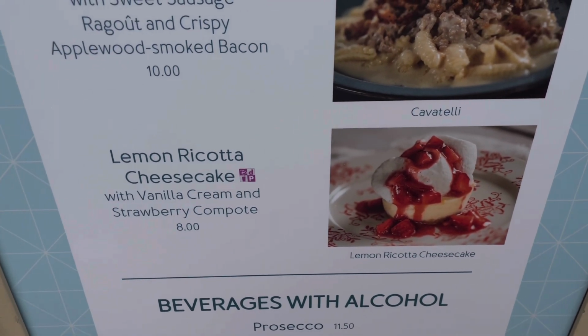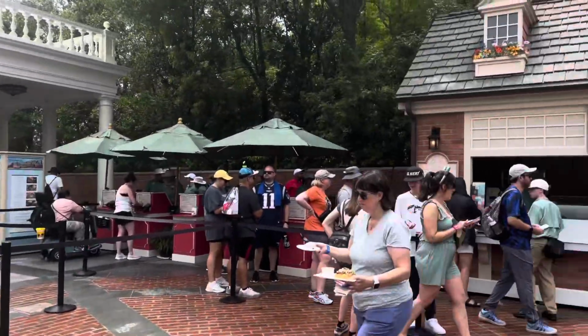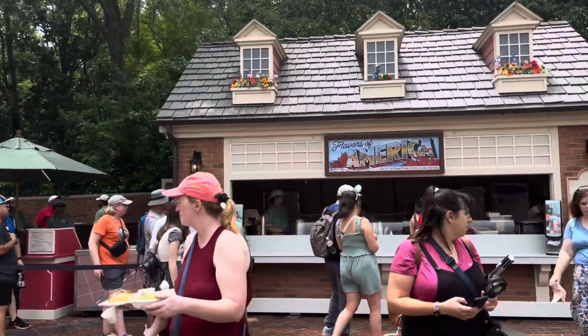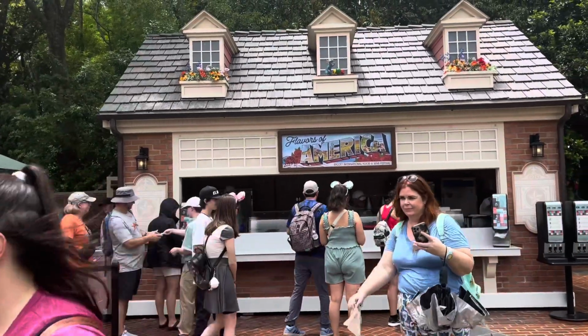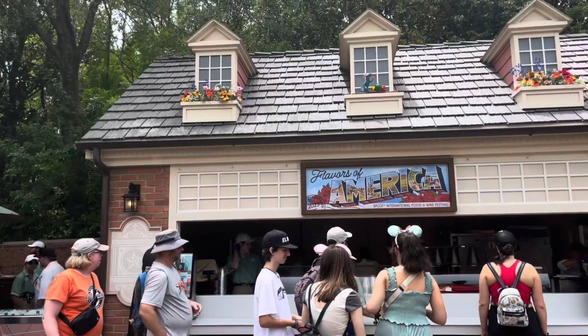That's interesting. And we're now way over towards the American Pavilion. You already see it. We are at the Flavors of America. I thought we've had this in the past, but it says established in 2023, so I guess this is the first year for it. This is awesome.